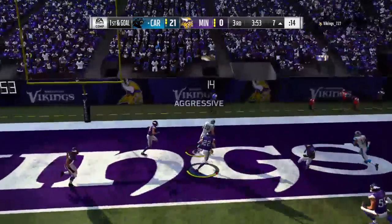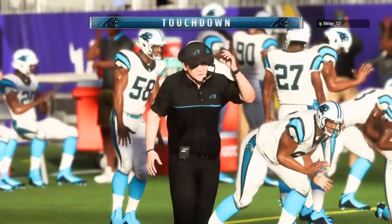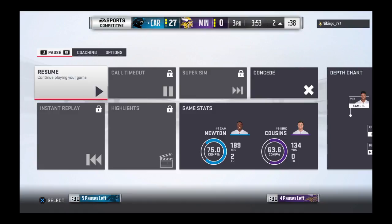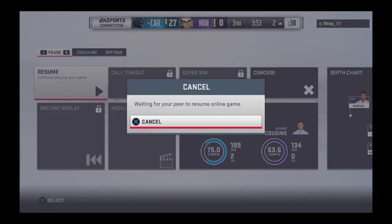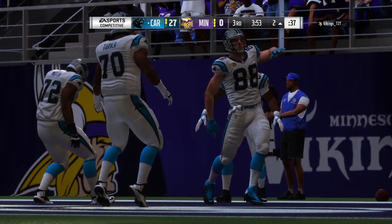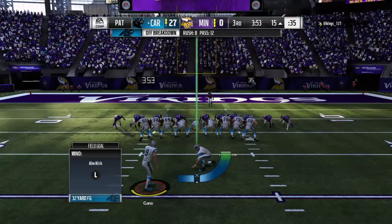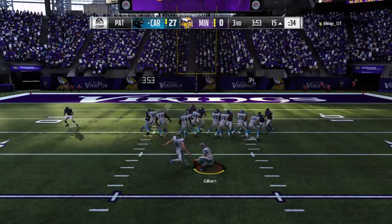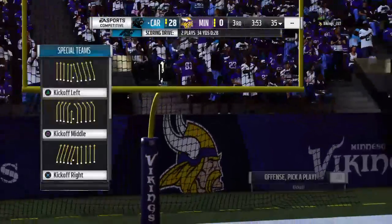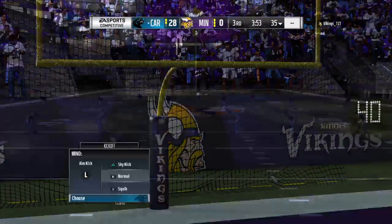Newton, and that'll be caught. Touchdown, Panthers. Olsen. Greg Olsen, a 7-yard touchdown grab, and the Panthers take advantage of the turnover to put up 6. Gano the extra point, and that makes the score 28-0.